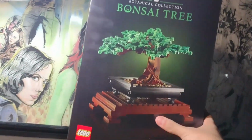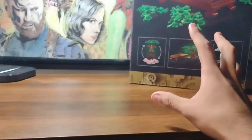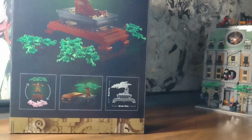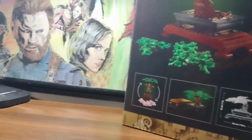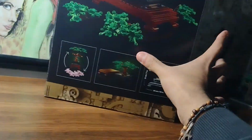I got this bonsai tree that I've wanted for so long, but they've never had it in stock, and I've been looking for it everywhere. Not even online, they had it in stock. And then one day, when I went to the Lego store, I saw that they also had the bonsai tree, and I was like, oh my gosh, it's right there.